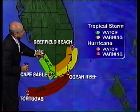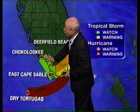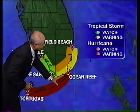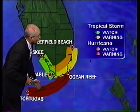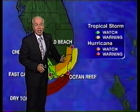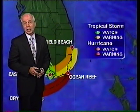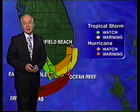The green has been extended up the west coast, Cape Sable to Chokoloskee. That's where a tropical storm watch is in effect for the west coast. Tropical storm conditions possible there. So hurricane conditions are expected in at least part of the Florida Keys. Tropical storm conditions are expected in Dade County and Broward County, and a possibility of stronger conditions than that. A hurricane watch is in effect as well.